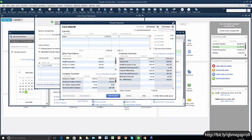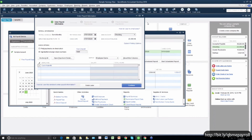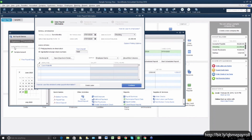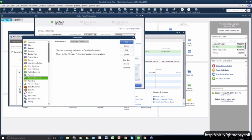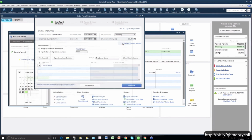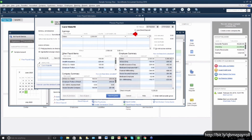Well, check this out. There is a preference. And again, preferences are little features here. And in the preferences, there's a section for payroll preferences. And if I go to company, you'll see this thing here says entire paycheck. That's why I couldn't split it. So what I would suggest for your clients that want to split, click earnings item. When you click earnings item, I'll go right back here, I'll open up the same check. Oh my gosh, golly, now there's a column, and now I can split it.